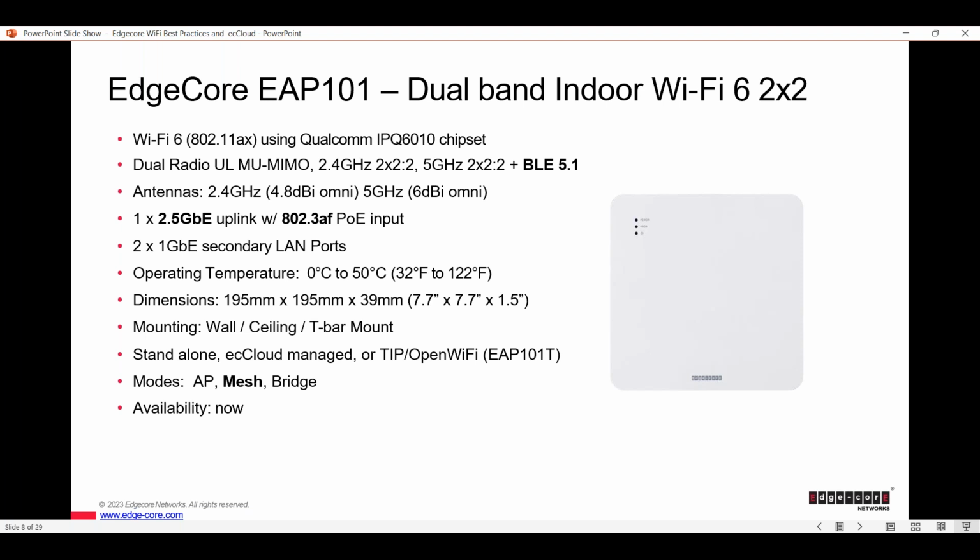The EAP101 is similar to the Spark 1200, but it's really just indoor only. One advantage of this one is it's AF. You only require AF power, the 15.4 watt, the lower PoE power to power these, which is kind of good. So if you have an older switch and you want to still power it with lower power PoE, this guy will run off that.